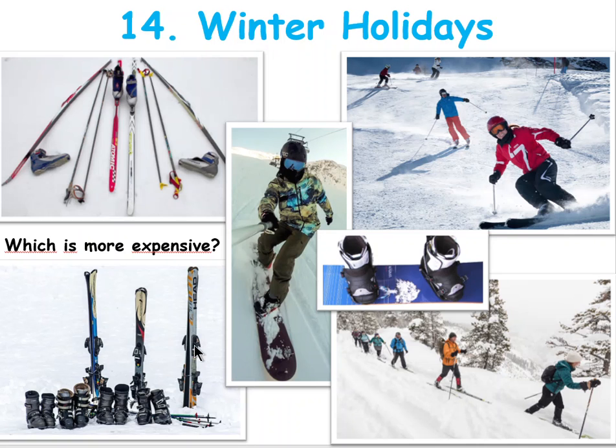and bindings. The other side is called the base of the ski. We call these the tips of the skis. So we don't want to cross our tips.